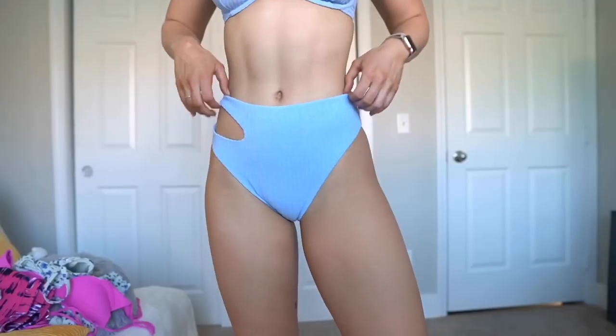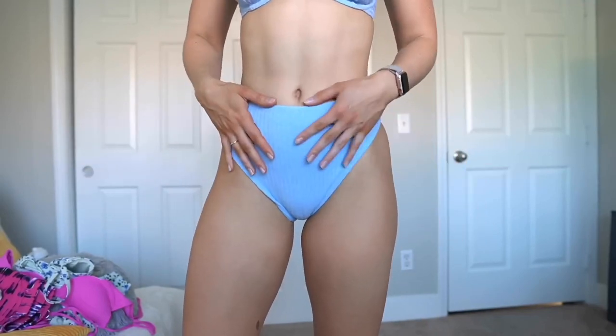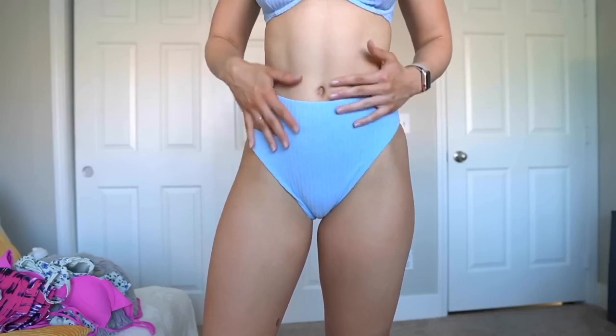And they often have their stuff on 20 to 30% off sale for no reason, so you definitely don't have to pay full price. Okay, here are the bottoms. I don't love how they look from the front. I feel like I'm getting a little bit diapery. Sometimes that happens with these high-rise suits.